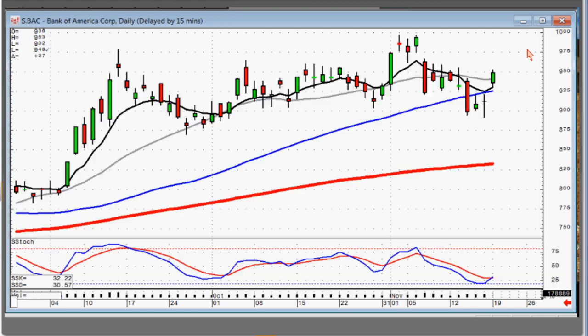Same with Bank of America, but it's got a nice doji gap up. There were some other banks that had some good setups. So you can be buying this. Just watch to see what it does once it gets to the top of the trend channel.